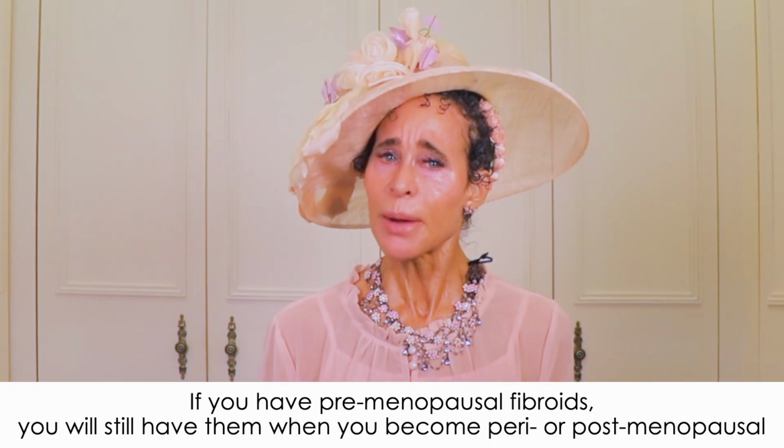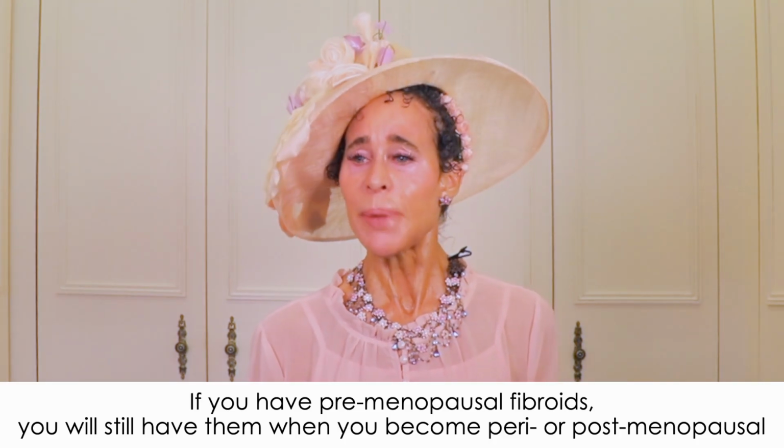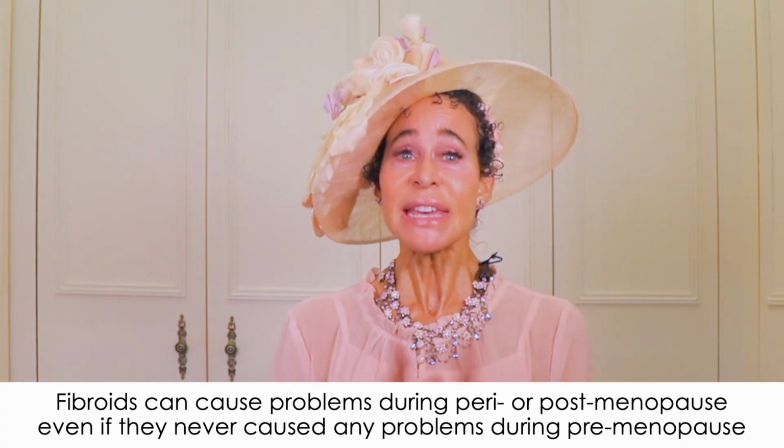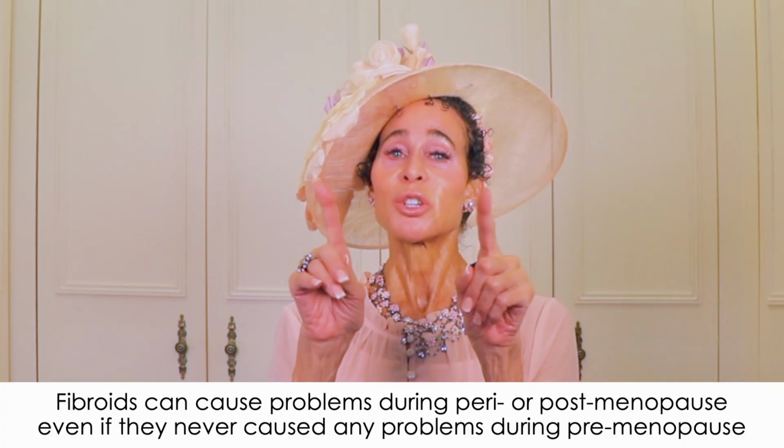Well, what happens to your fibroids as you enter perimenopause and postmenopause? Do they shrink? Do they disappear? No and no. And this is an area of great misconception and mismanagement. Both patients and doctors tend to believe that fibroids shrink or disappear when you become peri or postmenopausal. They don't. If you have premenopausal fibroids, you will still have them when you become peri or postmenopausal. And fibroids can cause problems during peri or postmenopause, even if they never caused any problems during premenopause. So don't fall for magical sounding disappearing acts.